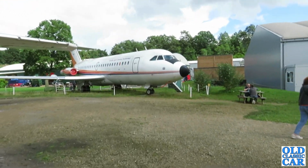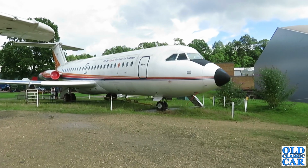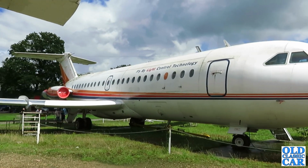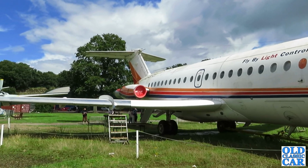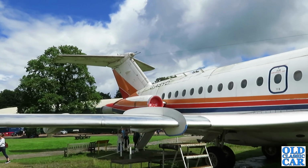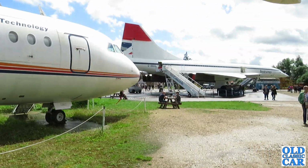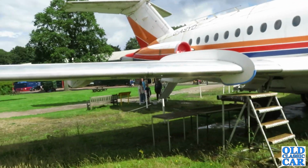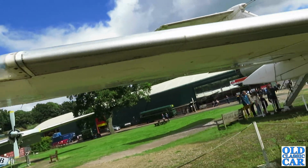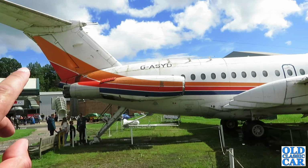And over here we've got a BAC 111. British Airways, British Caledonian. Used to fly these regularly back in the 60s, 70s, 80s, and then began to phase them out. I remember seeing these all the time. G-ASYD, Yankee Delta. I'll see if I can find the history of this particular airframe and pop it alongside the video. It's got a hush kit on it. The Rolls-Royce engines on these made a bit of a racket, so eventually they put this hush kit on the back. I remember those very well.